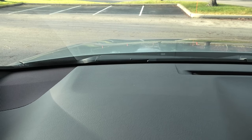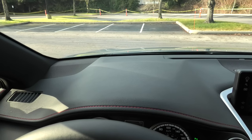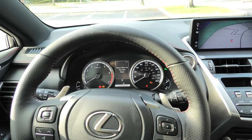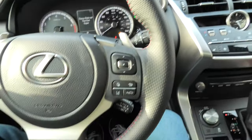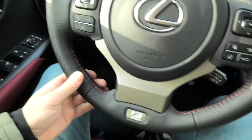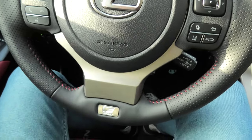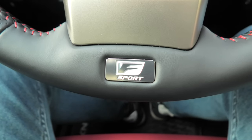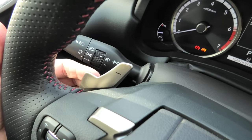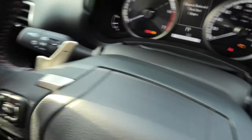The vehicle does not come with a head-up display. This feature is only available with the F-Sport Series 3 package. The F-Sport steering wheel is thick and wrapped in perforated leather with red stitching. You have the F-Sport badge and it also comes with paddle shifters.